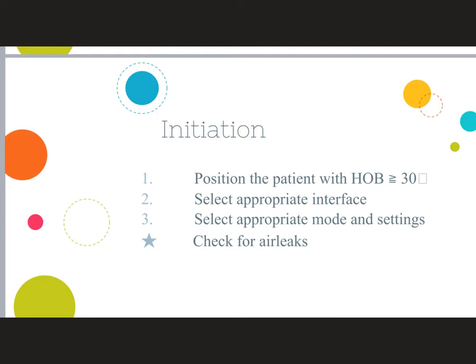We want to make sure that we have a properly fitting mask or interface so that there aren't any leaks and so that they're comfortable. We want to make sure it's not too tight, but we don't want it to be too loose as well. We want to select the appropriate mode and settings. So we want to make sure that we're starting on BiPAP if it requires BiPAP or CPAP if it requires CPAP. So remember, for CHF, we're going to start on a CPAP of 8 to 12. And then we'll check for air leaks. There will probably be some, but we should make sure that it's not too much, where the BiPAP is going to alarm, where they're going to lose volumes, or they're not getting the pressure.